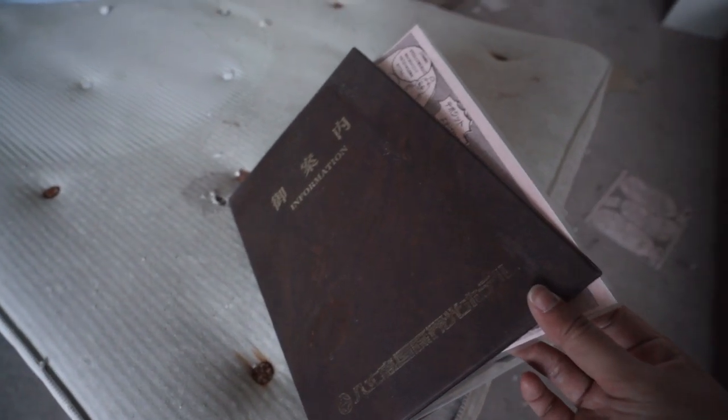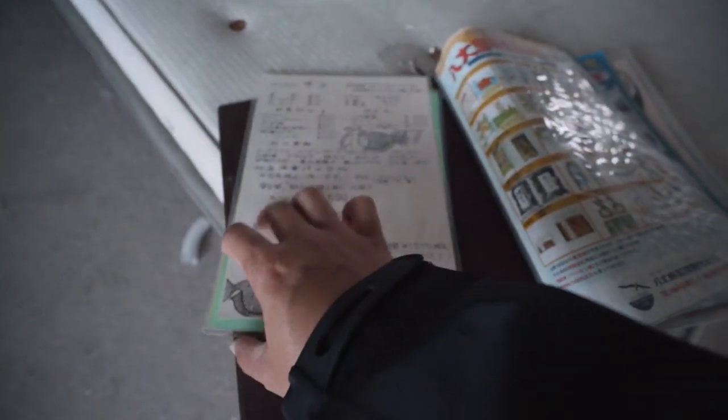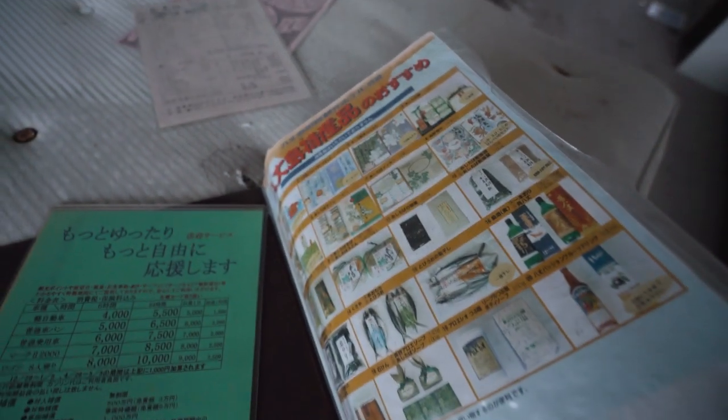Found this little folder and it seems like they're in each room. It holds information, as you can see. This one's in Japanese. This could have been like a menu, like a lunch and dinner menu. There's all the food and drinks you can get from the hotel.